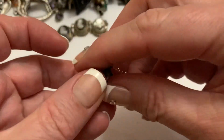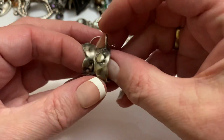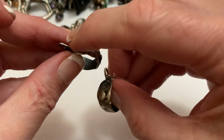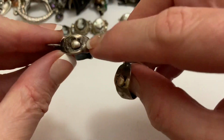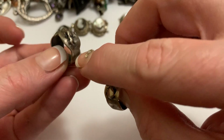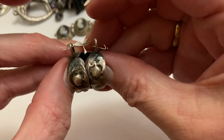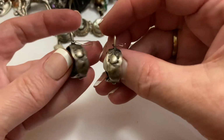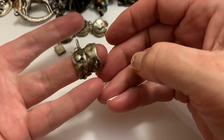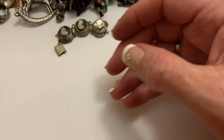Then we have these earrings that not everybody sees what I see. I see a man's back. Here's the back of his head, his back, like the feet are crossed. And that's what I'm going with. Maybe everybody sees something different. I think it was neat.